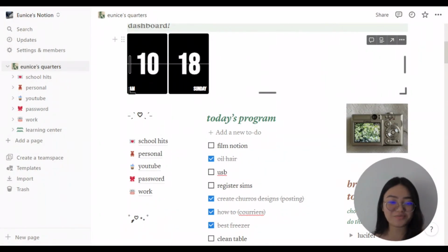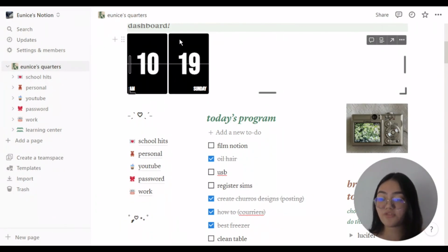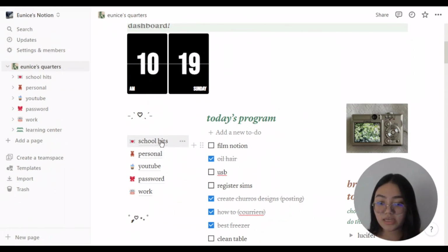As you can see, I have this clock widget, which you can access from widget box, and I'll link them down also. On the right side, that's where I place my sublinks. We have school hits, personal, YouTube, password, and of course, work.